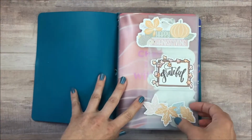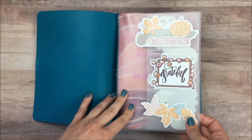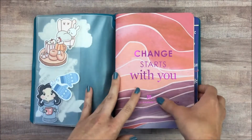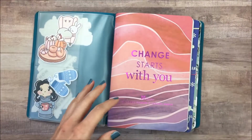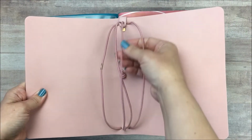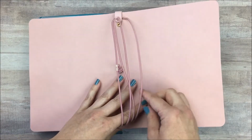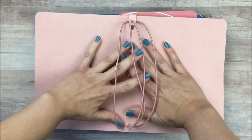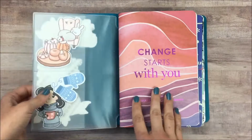So the first thing I have in here is the On-the-Go Folio Organizer. I think that's what it's called. It's basically this little plastic pocket. It stretches behind all of the elastics and comes out on both sides. So if you're familiar with a traveler's notebook style system, this has the elastics where the books fit into. And so that plastic pocket thing just goes right behind all of the elastics, and then you put the books in the middle of it. So that's what I have first.